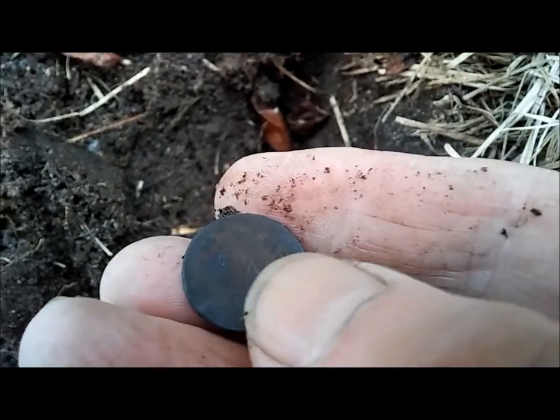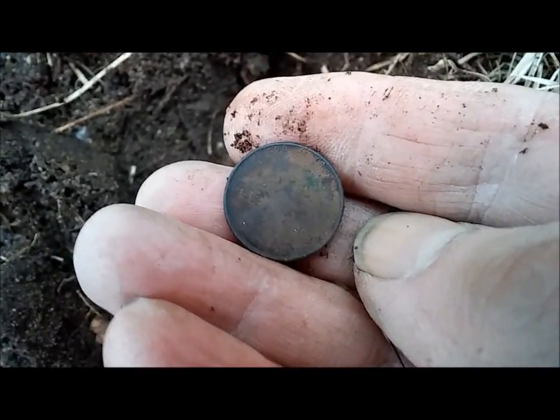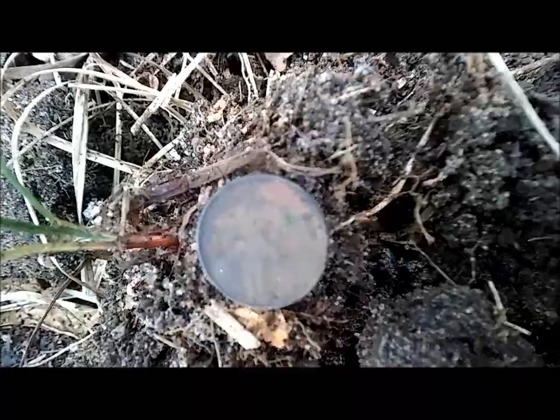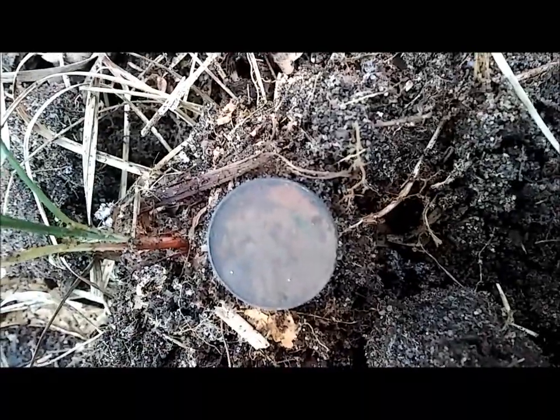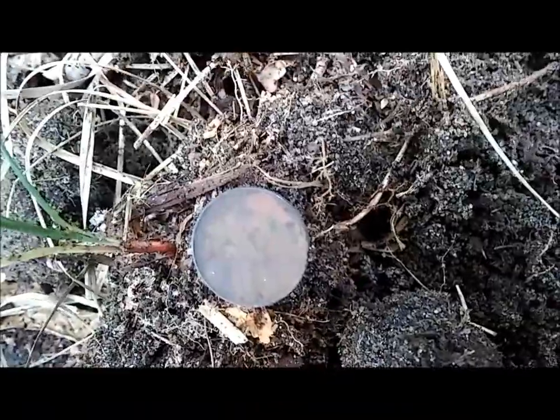There's the backside. Can't make out the date unless you guys can see it on there, but it looks like a 44, I think. Like I said, got her cleaned up. I might have to scrub her down pretty good at home, but it looks like a 1944. But we'll let you know. Let's go find some more targets.